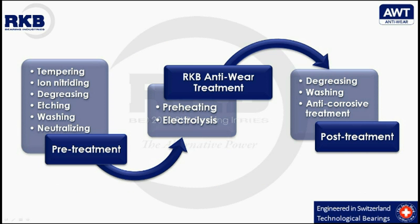The RKB Anti-Wear treatment takes place in three distinct phases. First of all, the bearing elements are tempered, iron nitrided, degreased, etched, washed and neutralized. Then, the actual anti-wear treatment is carried out. The bearing parts are preheated and subjected to sulfur electrolysis in vacuum conditions. Finally, the treated parts are once again degreased and washed and subjected to an anti-corrosive treatment.